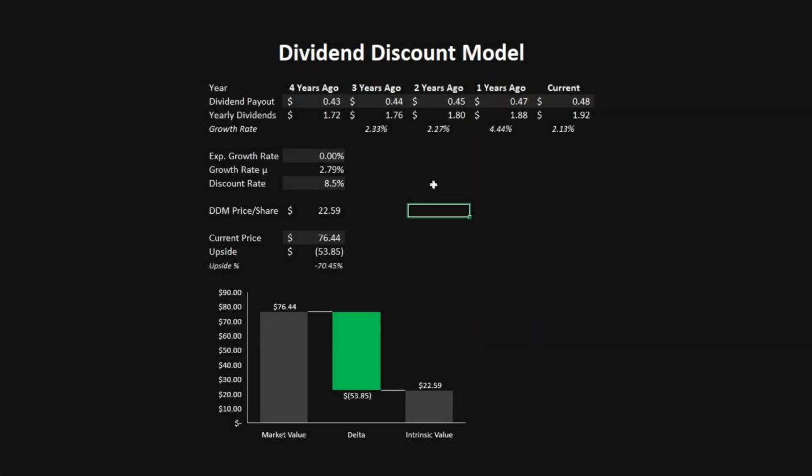The second model that we'll be using is the dividend discount model. I've imported the dividend payouts of Colgate-Palmolive of the past 5 years. On average, it has been growing at 2.8%, and I'm projecting no growth in any of their future dividend payouts, seeing as their payout ratio is currently sitting at almost 100% of their net income.